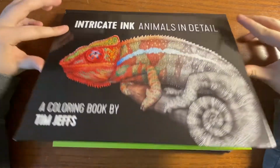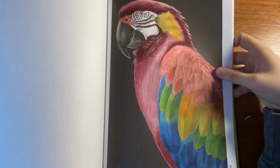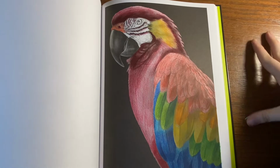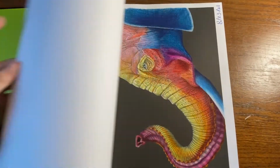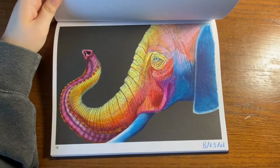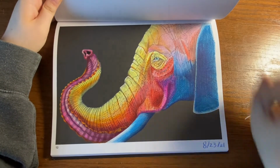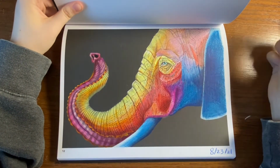Intricate Ink, Animals in Detail, a coloring book by Tim Jeffs. I'm not too great with this book yet. I've never really done grayscale. This is like my only grayscale book. I definitely need more practice with it, but practice makes perfect. This one I really like. I don't really like the ear, but if you don't look at the ear and you just look at the rest of it, I really like how it came out. Sunset colors. I like the tusk a lot. I like the shading on the tusk.